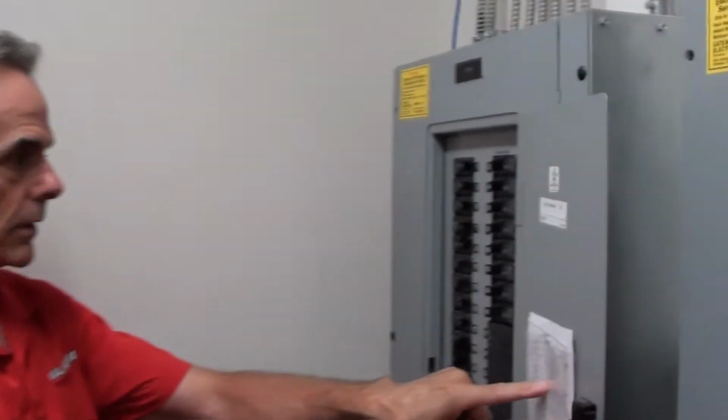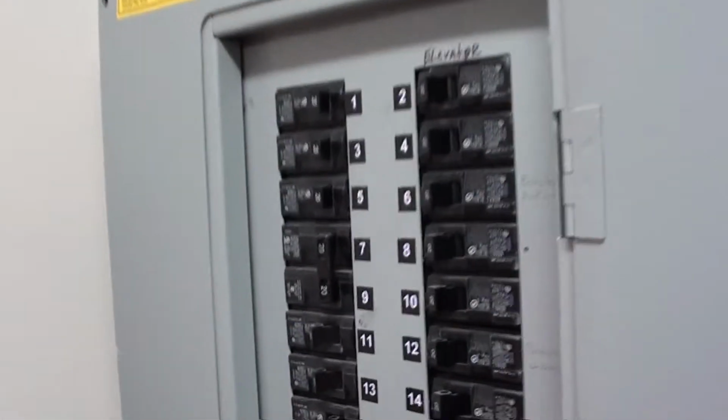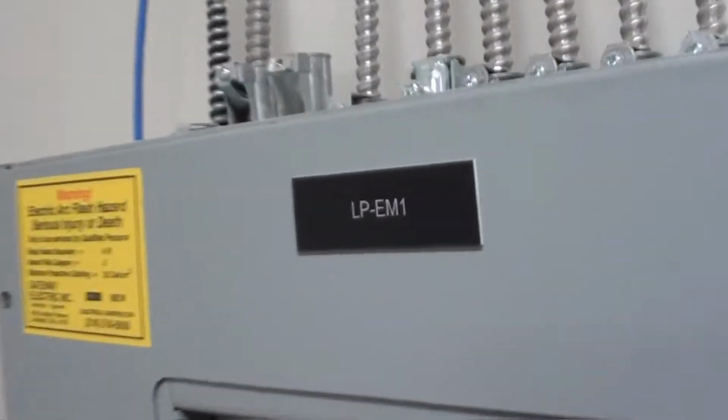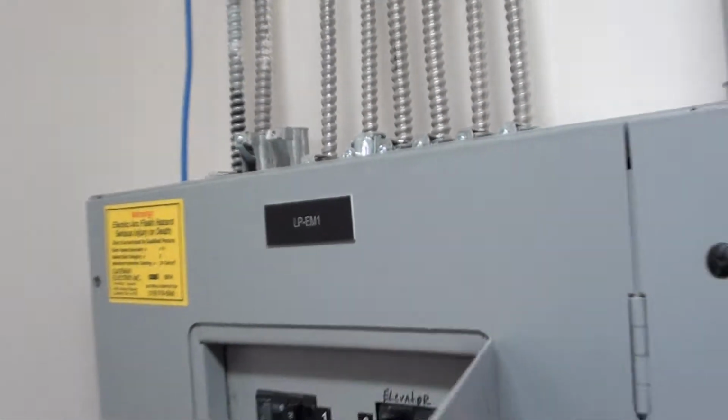Fire alarm panel is number 12, and Bob's going to get a circuit breaker lock to go on that. This is on the generator, so in case of a power failure, it should kick over to generator power. We also have battery power on the system. So even in the event of a failure of the generator, we're still going to have battery power here. Everything in this building is backed up with batteries. The amplifiers, the strobes, everything has battery backup on them.